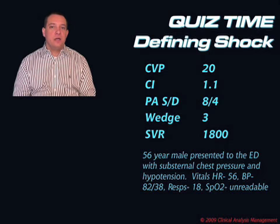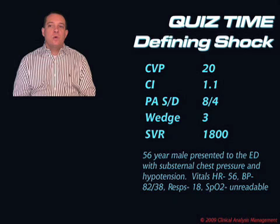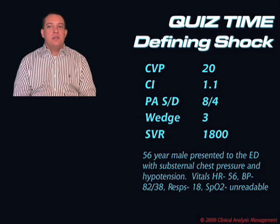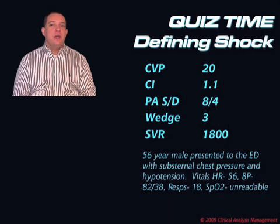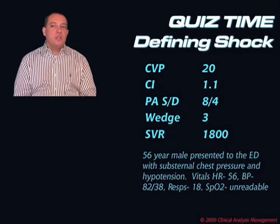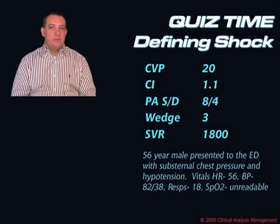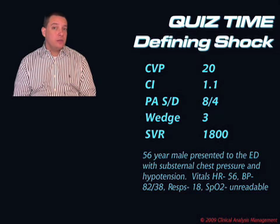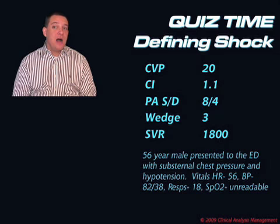And what kind of shock do MIs cause? Cardiogenic shock. Remember when we talked about cardiogenic shock, we said we had two kinds. We had right-sided cardiogenic shock and left-sided cardiogenic shock. Let's look first at left-sided cardiogenic shock. If the patient was in left-sided cardiogenic shock, what would his cardiac index be? It would be low. What would his PA pressures and his wedge pressure be? They would be high. So this patient doesn't have left-sided failure. If the patient had left-sided failure, we would see that the PA pressures and the wedge would be high. This patient's PA pressures and wedge are low.